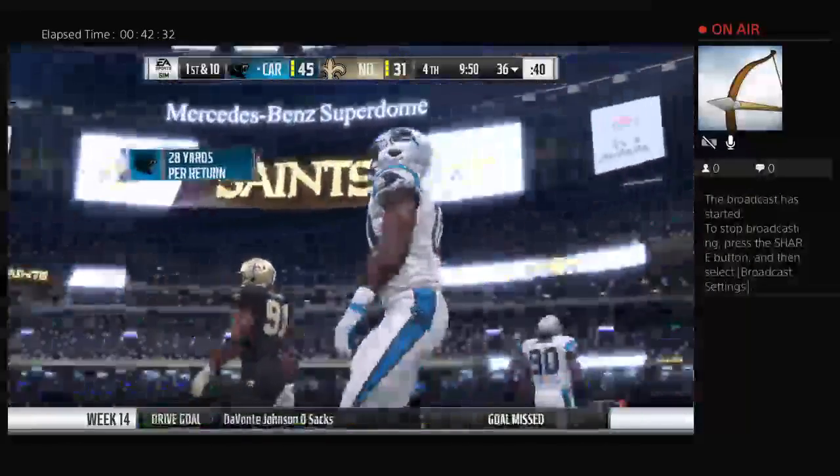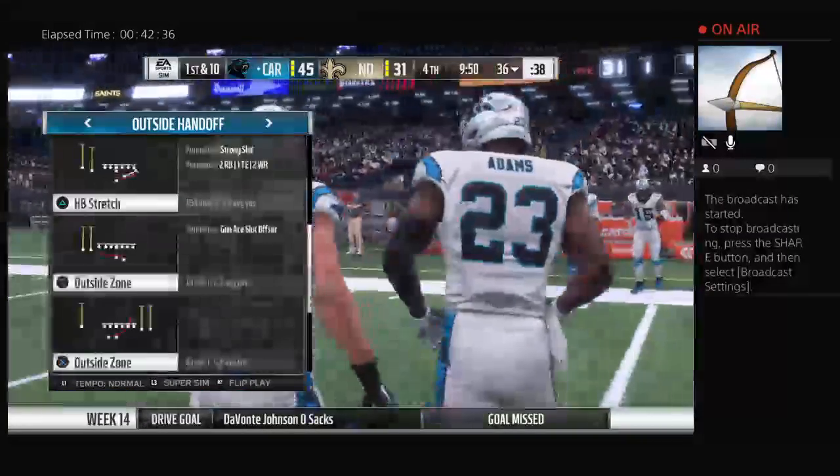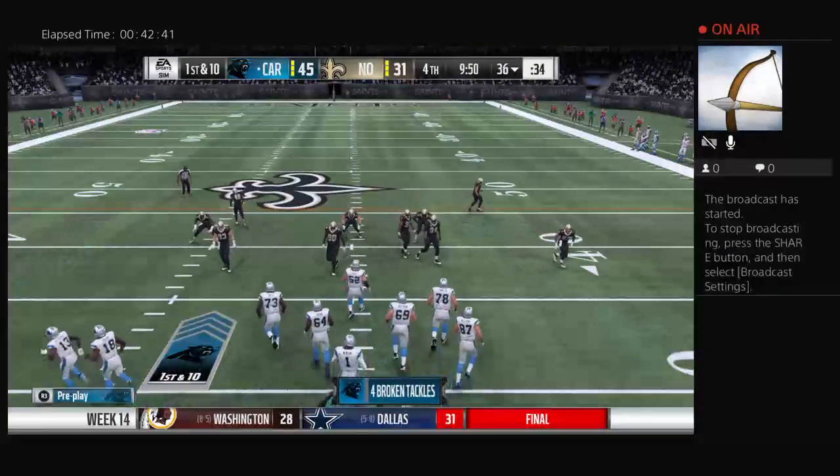And I tried to sign him. Well, I know if I sign him to like a 1-year deal, I'm gonna get penalized if I trade him. So what I was trying to do was I'm gonna franchise him and then trade him.